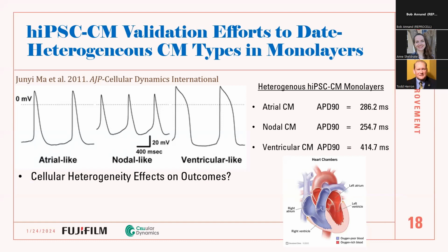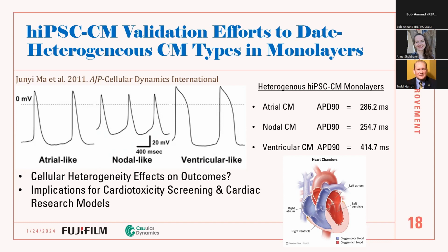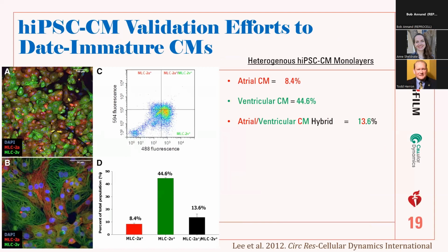But what's not clear is what effect this cellular heterogeneity has on electrophysiological outcomes, and the implications for cardiotoxicity screening and for use as cardiac research models are unclear. It is certain, though, that having these different cell types present in the same monolayer is a misrepresentation of in vivo cardiac function, where the cells of the atrium are always spatially distinct from the ventricular cells, and you don't find atrial cells mixed into the ventricles of human hearts.